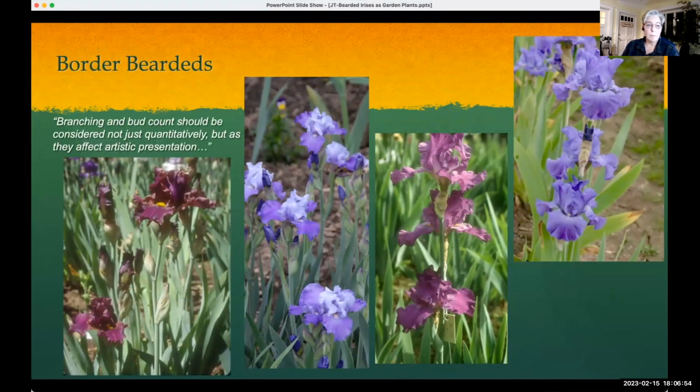When you're looking at branching and bud count, like I said, you need 2 branches and you need 7 buds minimum. You also need to present them nicely. More than any other of these three median classes, BB, IB, and MTB, or as much anyway, you really need to take a look at the bloom stalk and the way the flowers are presented on that stalk.